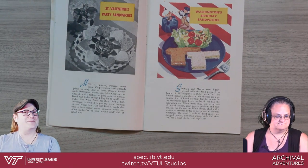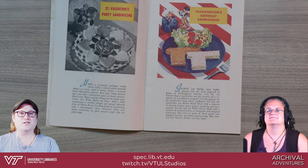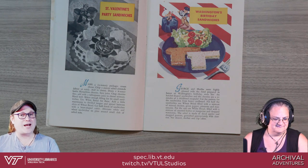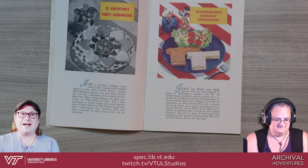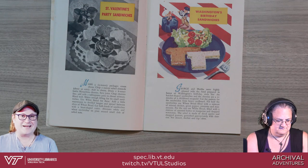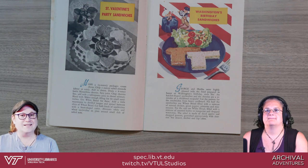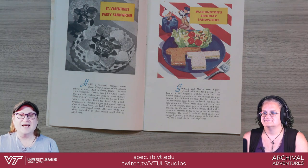George and Martha seem highly pleased with the food prepared in honor of Washington's birthday, even though the hatchet-shaped sandwiches and the cherries are a reminder of a childhood escapade. Cut the pattern for the sandwiches from heavy cardboard. For half of the sandwiches, use wheat bread filled with a mixture of minced chicken, green pepper, pimento, and mayonnaise. For the rest, use white bread, filled with a mixture of creamed butter or margarine, and chopped watercress. The salad is made of diced apples and chopped peanuts, garnished appropriately with cherries. For dessert, sherbet and cupcakes.